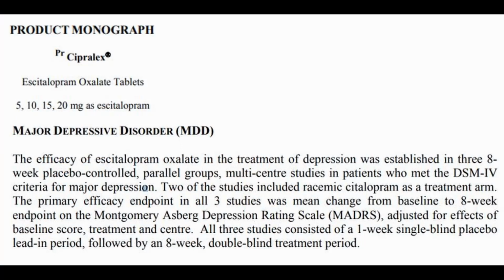So how well does escitalopram work? When it comes to treating depression, there are three very well-designed randomized placebo-controlled trials that demonstrated statistically significant reductions in measures of depression in the escitalopram group compared to the placebo group, and this is after an 8-week period.